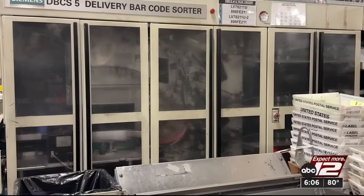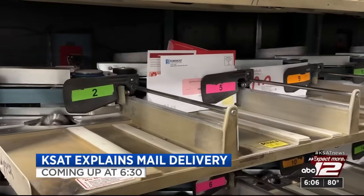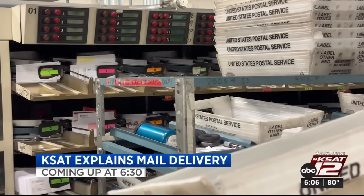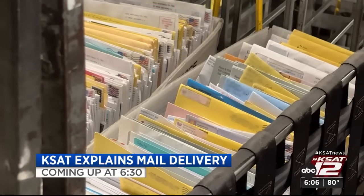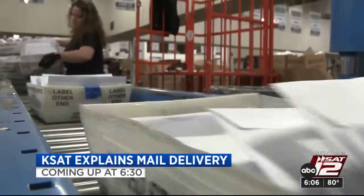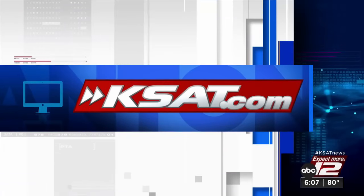A KSAT viewer asked, so we answered. A viewer wrote to us asking us to explain how mail delivery works. How does it all get sorted? What if you can't read the handwriting? So we went to the USPS processing plant here in San Antonio to find out. Each one of these machines here are capable of running 11 letters per second. Later in this newscast, an all-new KSAT explains about mail delivery. What happens before it hits your mailbox? That's still ahead.